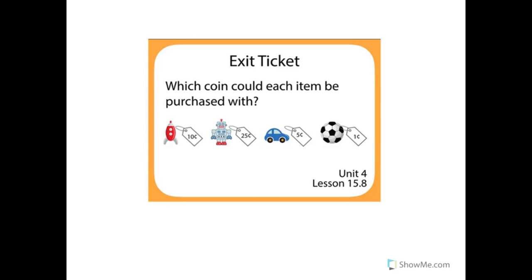So now what we're going to do, before we get into your assignment for money and an activity that goes with it, we're going to name what each toy would be, what coin each item would be purchased with. So we have this rocket, it's worth 10 cents. What coin is 10 cents? Well, that's the dime. We've got a robot, and that's worth 25 cents. What coin is 25 cents? That's the quarter.